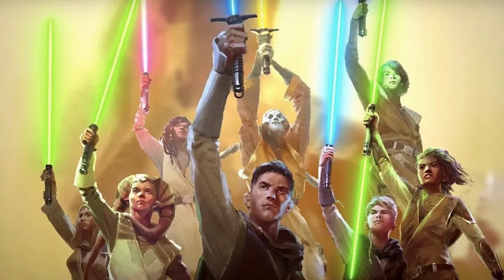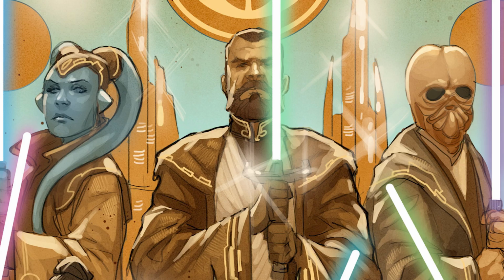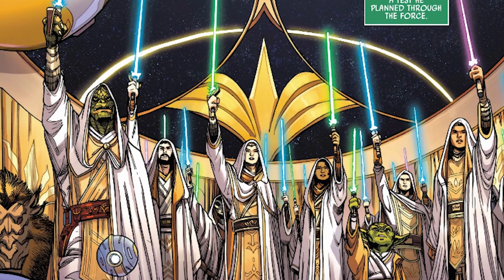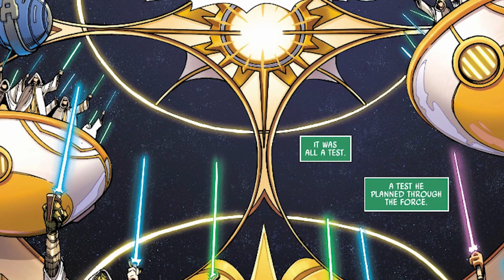The High Republic was a period of time that occurred roughly around 200 years before the Clone Wars started. It represented a time when belief in the central government and Jedi Order were at an all-time high, and massive government programs, which unfortunately one day would fail, were trying to tackle the wild instability in the Outer Rim and replace it with prosperity and commerce instead.